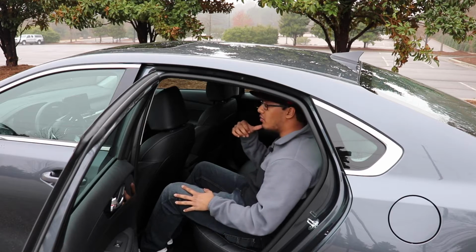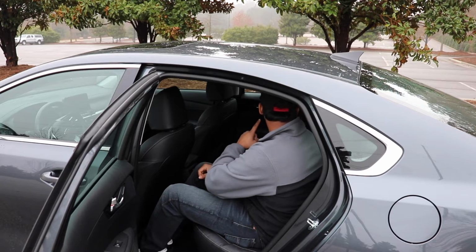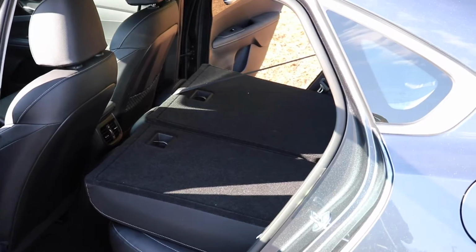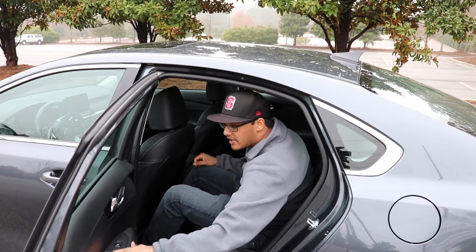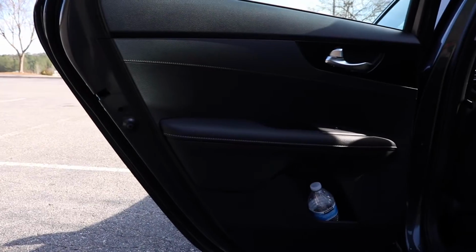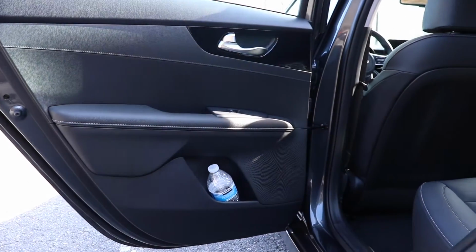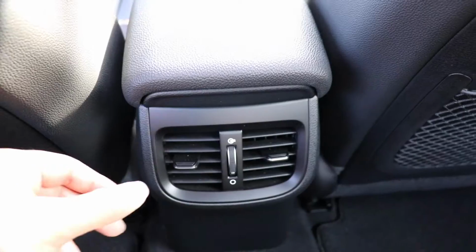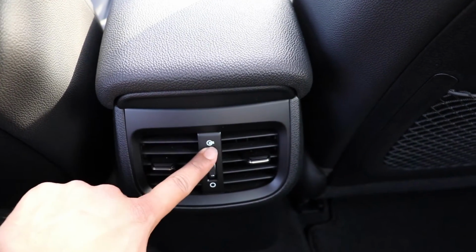Like I mentioned, well, actually, no, I don't think I mentioned this. There is no pass-through to get to things in the trunk, but like I said, you can fold these seats 60/40, at least in the higher trim vehicles. And the sense of solidity does continue in the rear. There are no real creaks, rattles, nothing like that. And best part, I think, you do get a little bit of ventilation in the rear, which is nice to see, especially in this compact segment.